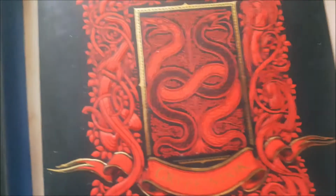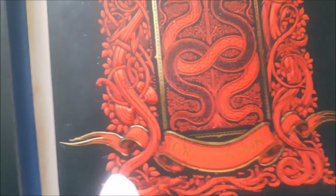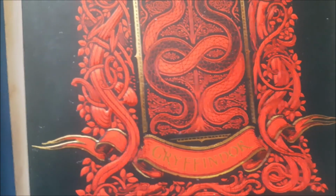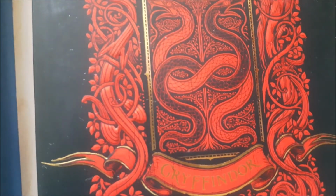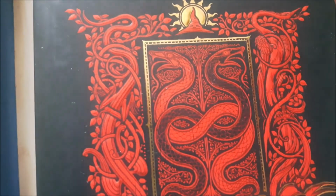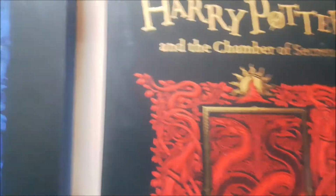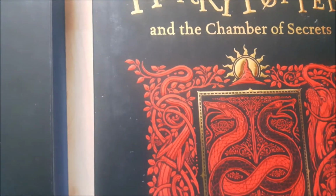Moving on to the Gryffindor one, you can see that here's again the door of the Chamber of Secrets. Then you actually have a dragon here, which should stand for bravery. Moving on to this side, you can see the sword of Godric Gryffindor. And on top of that, you can see Fawkes, Dumbledore's phoenix, who's helping Harry in the Chamber of Secrets, as well as the Sorting Hat on top, who also helps Harry in the Chamber of Secrets.